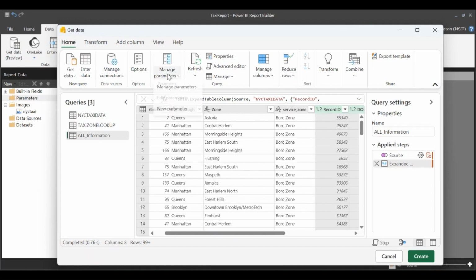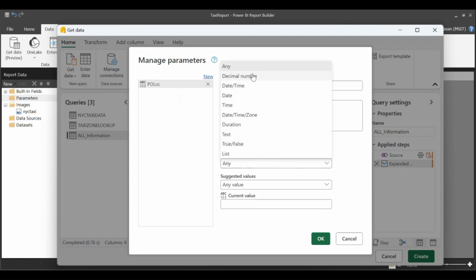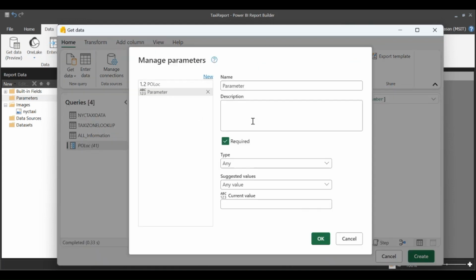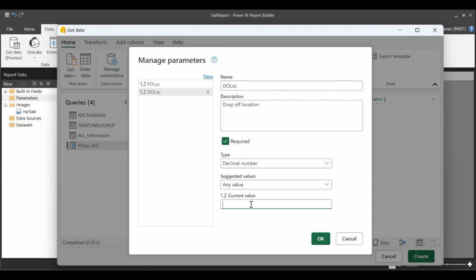Once I've done this, I'm going to go ahead and define a parameter. I'm going to call this PU loc, pickup location. This is of type decimal. I'm going to pick 41. I'm going to define another parameter for my drop-off location. This is also of type decimal. And I'm going to enter a value 168.